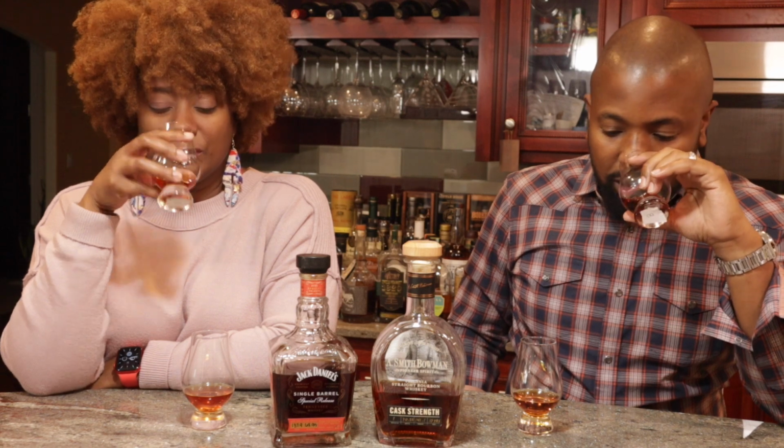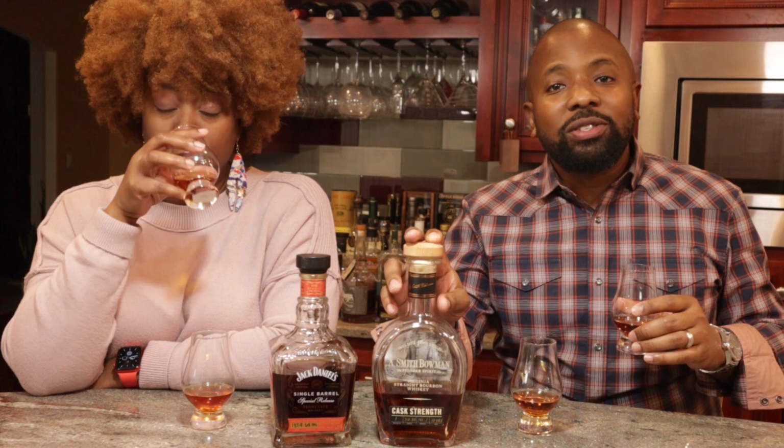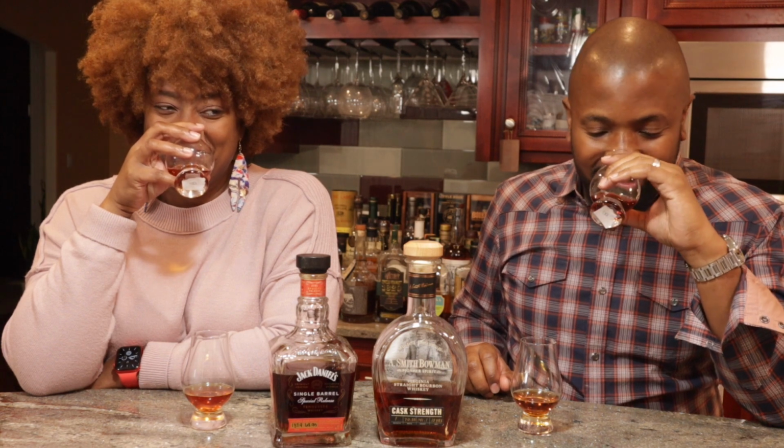So this one is sweet. Well, this one's lighter on the nose. Lighter. Well, compared to what we were just smelling. Okay, it might be the glass. Who knows? Yeah, and that could be true. I still get the sweetness. I get the spice. And for those who don't know, A. Smith Bowman comes in at 141.1. So that's why we said this is the hazmat bottle. Well, I'm getting that spice in my nose. You getting that spice? Mm-hmm. Okay. I'm gonna go and taste it.